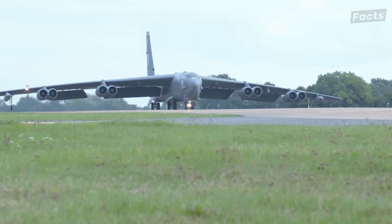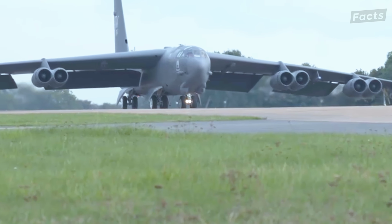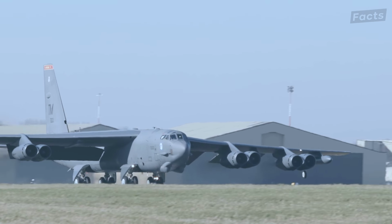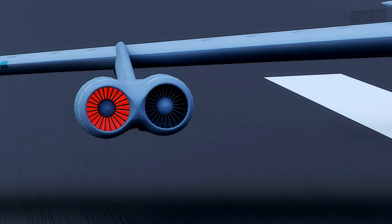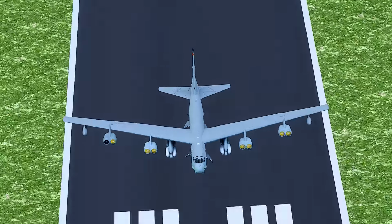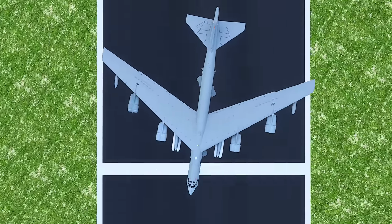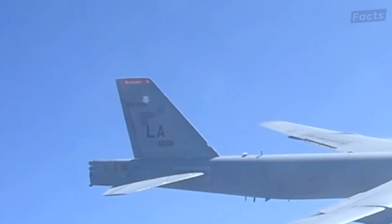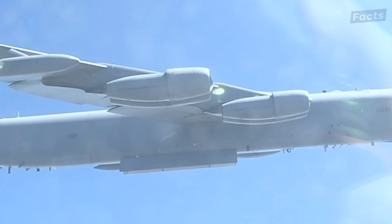Why not swap 8 old engines for 4 big modern ones? The Air Force studied exactly that, and the answer lives in the tail. Lose 1 engine out of 8 on takeoff, and the aircraft barely notices. Lose 1 out of 4, and the surviving engines on the far wing shove the nose sideways, harder than the B-52's 1950s rudder design can catch. Fixing that would mean redesigning the tail, the wing, the pylons, the whole aircraft.